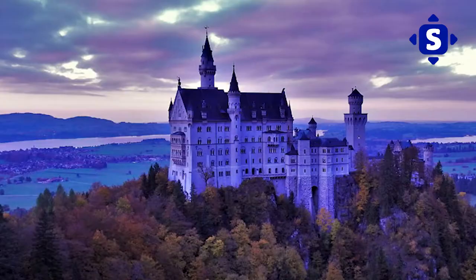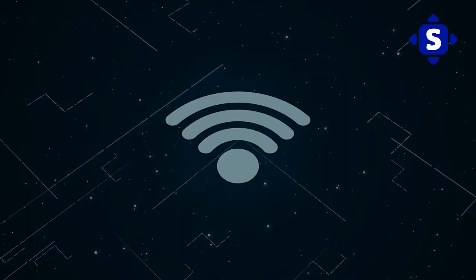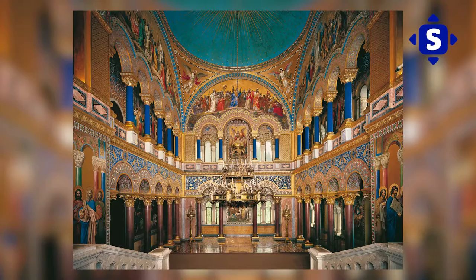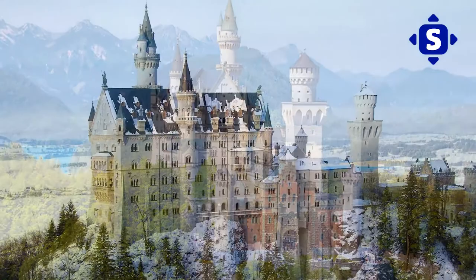Number 2. The castle was high-tech. King Ludwig Castle was years ahead of its contemporaries. Guess one technology that was available in this building back then. It had free Wi-Fi and voice recognition technology to unlock doors. Just kidding. Although the castle had a medieval touch, it had technology practically unheard of during that time.